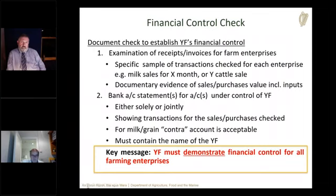The financial control check. This is a document check to establish that the young farmer is in financial control. There will be an examination of a number of receipts and invoices for farm enterprises. A specific sample of transactions will be checked for each enterprise. For example, if the enterprise on the farm is dairying, a number of the milk sales for X months will be checked to see that the transactions are following through into the young farmer's bank account. Also, a number of cattle sales or purchases may be checked, and documentary evidence will be required.